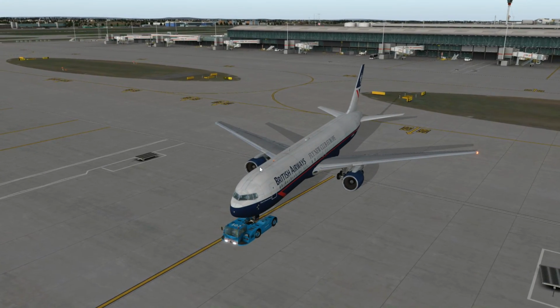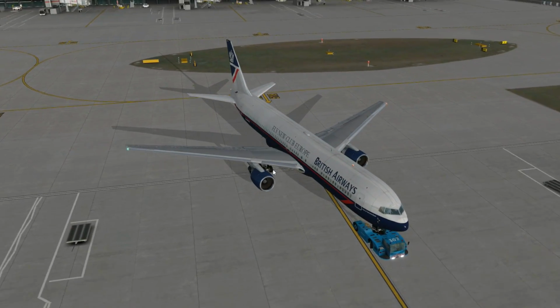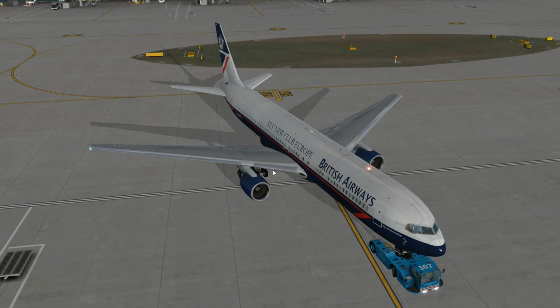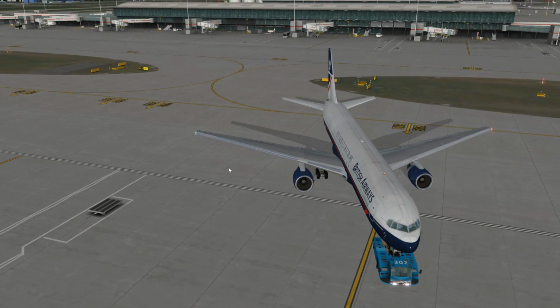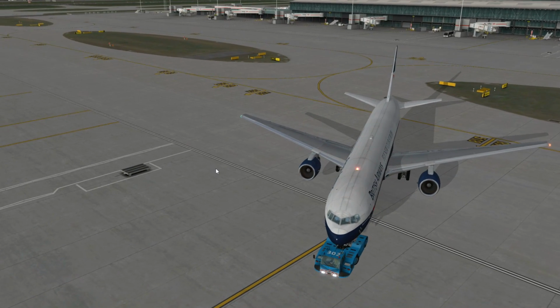Let's see if I can get this bang on by cheating and using the external view. Although, frankly, I don't think it's really cheating. It's not as if the bloody pilot steers its own pushback in real life, so that's what the bloody tug's for.